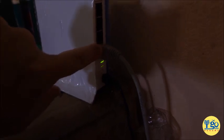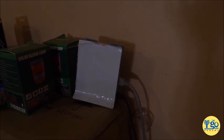So then here's the router, and this is plugged into the black box I just showed you, and that's plugged into the wall for the electricity. So that's the router, and voila, that is how we get our internet here.